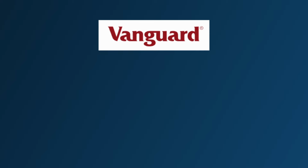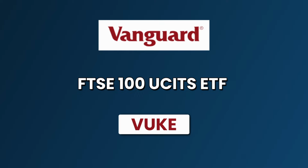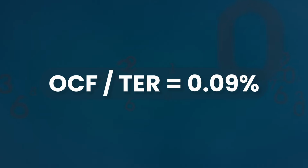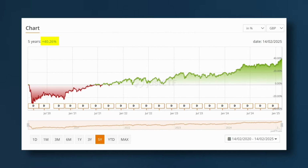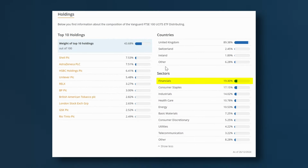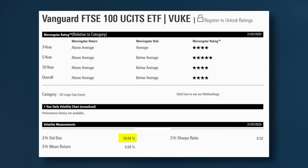Given that the FTSE 100 consists of some great dividend-paying stocks in any case, an alternative to investing in this iShares ETF may be to invest in a straightforward distributing FTSE 100 or 250 fund, such as the Vanguard FTSE 100 UCITS ETF, which comes with a ticker of VUKE. This comes with a much lower OCF of 0.09%, reasonable current yield of 3.5%, better 5-year performance figures of over 40% returns, and a much more diverse sector allocation with less reliance on the financial sector and a lower 3-year standard deviation risk figure of 10.64%.